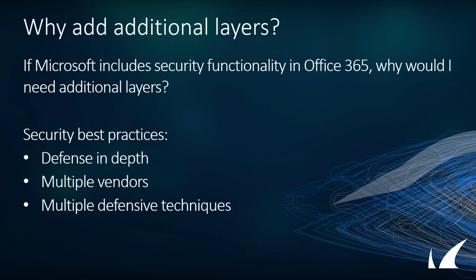And one of the things that goes right hand in hand with multiple vendors is that we use multiple defensive techniques. Microsoft is very good at what they do. They wrote the operating system. They wrote the virtual machine that Azure is, and all the virtual machines that run in it. So they wrote Office 365, they wrote the VM that it's running on top of, etc. So they know what's going on, but at the same time, they have their way of looking at things and doing things. And attackers know that. So by using different vendors, bringing us into the picture, you're actually able to use a different set of defensive techniques that Microsoft themselves may not be using.